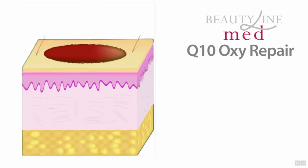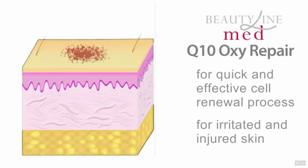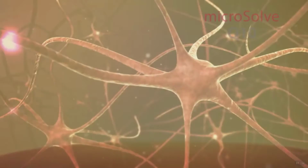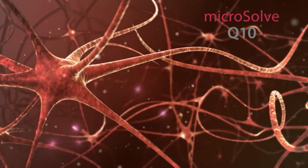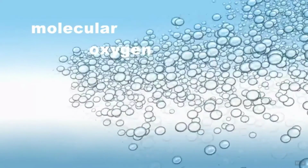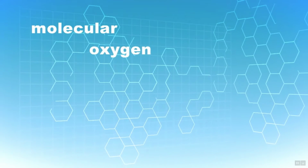Q10 Oxy Repair by FitLine Med quickly and effectively promotes the cell renewal process of irritated and injured skin. FitLine Microsolve Q10 supports the biological cell activity and provides new energy for regeneration. Molecular oxygen promotes the skin's own metabolic functions and accelerates cell renewal.